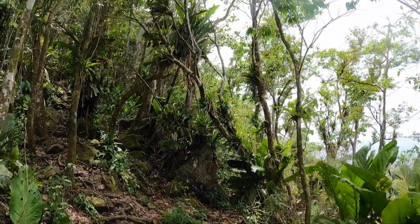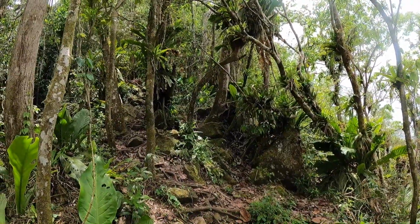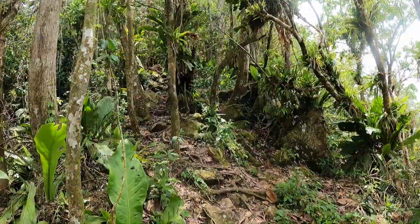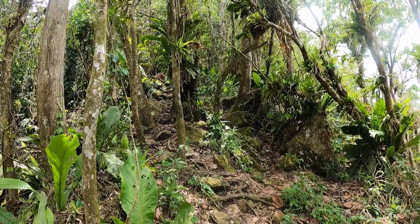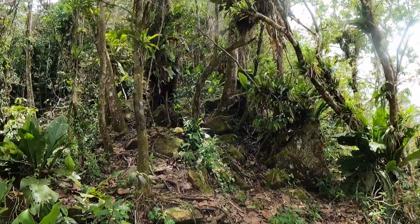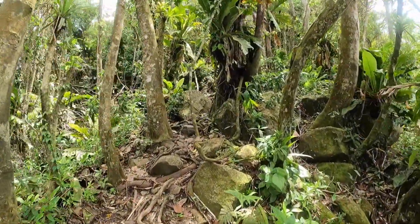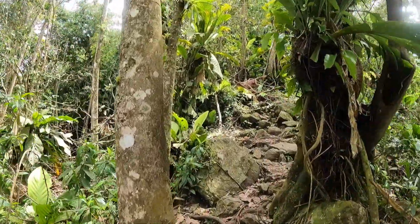Wow, this is unreal. What a jungle. The roots that cover the ground here, I can't even begin to describe. They just roll over everything. Unlike the Adirondacks, these trees just get bigger as you go up. It's dense. Incredible hike. Keep going, here we go.